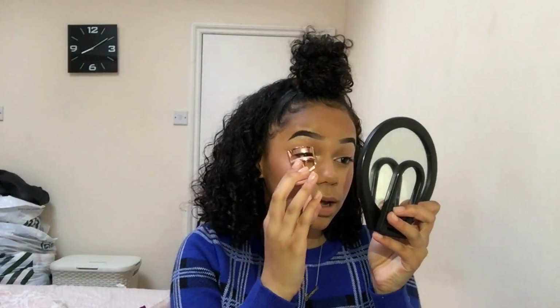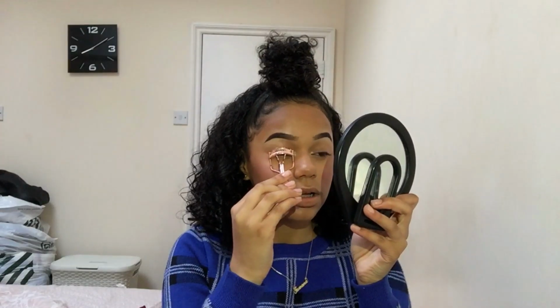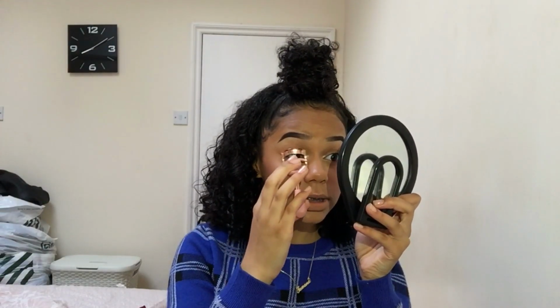So after all of this is done, I'm gonna get my setting spray. I'm gonna get my fan again just to air it out, but the setting spray dries quicker, so it's nearly dry already. Now that I've set everything, I'm gonna get my eyelash curler to curl my eyelashes. Okay, so I curl my lashes and I'm gonna put mascara on.